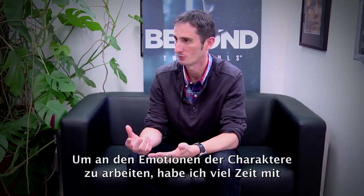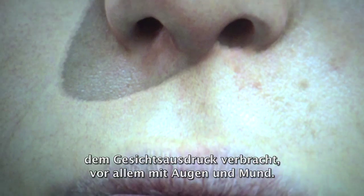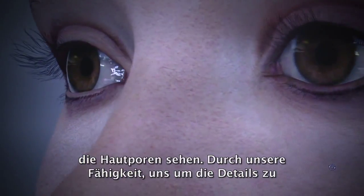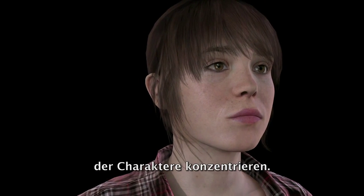To work on the character emotion, I really lingered over the expression, the eyes, the mouth. On each one of these parts, we could put the camera very close and see the pores of the skin. Our ability to provide careful attention to each detail enables the gamer to focus on emotion and on the actor performance.